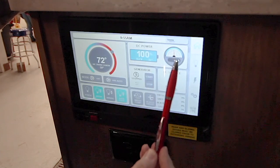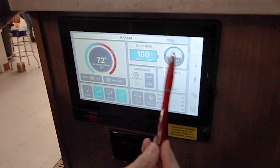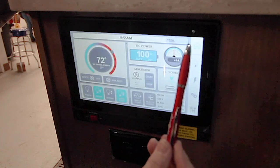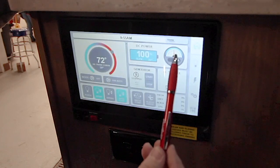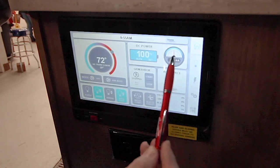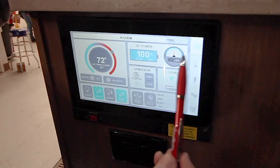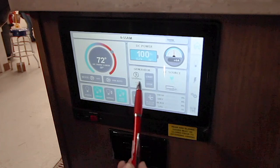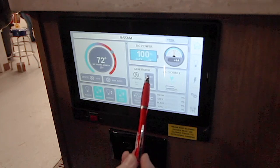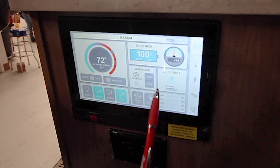This is a real-time usage display, showing how many amps you're using at any given time, whether it's charging or discharging. We're plugged in right now, so we just have a light on, and we're just even. We have as much coming in as going out. Down here is your gen start. This is where you would manually start your generator. You just push the button to start it and push the button to stop it.